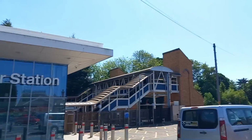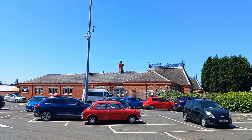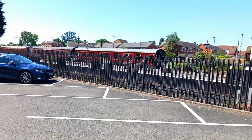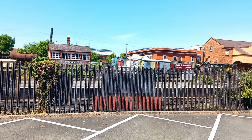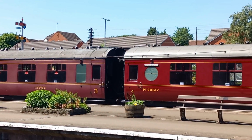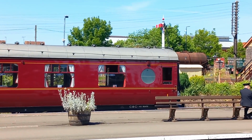But if you turn around, you get transported back 100 years or so. Not only do you have an old carriage works, but you also have a completely separate station for the heritage Severn Valley Railway line. This is Kidderminster Town. It's just quite cool to see a station kind of stuck in a different era.